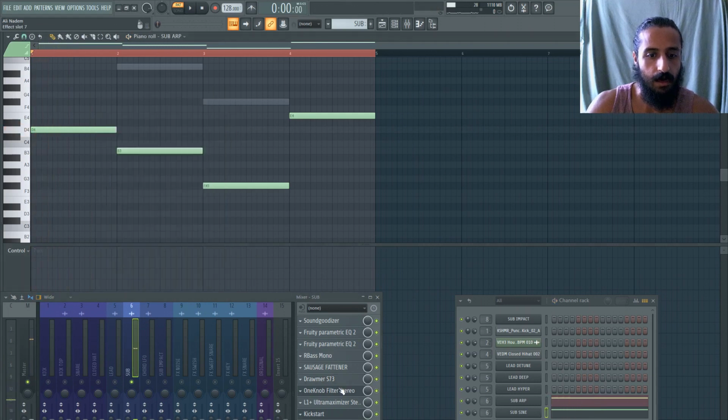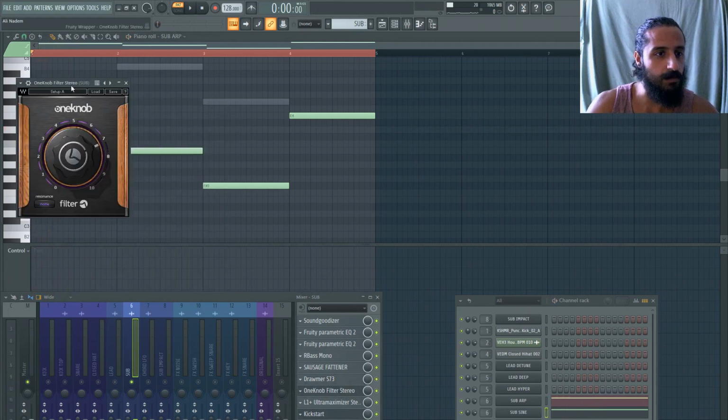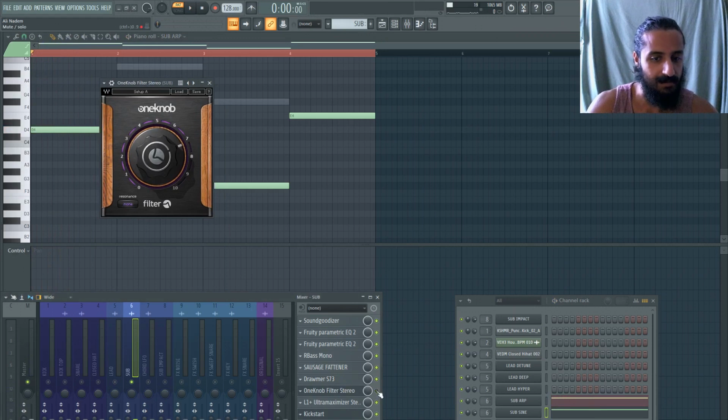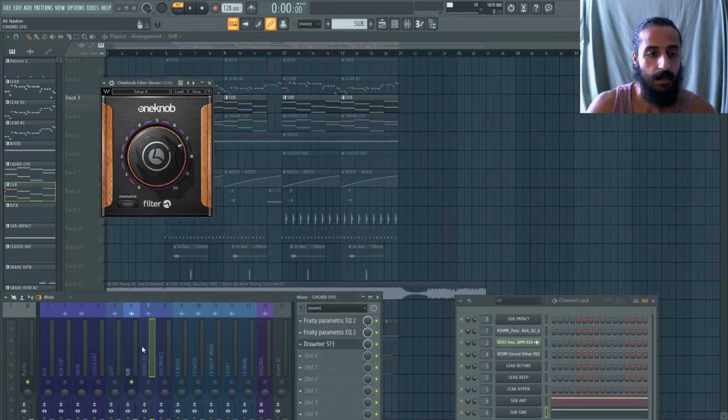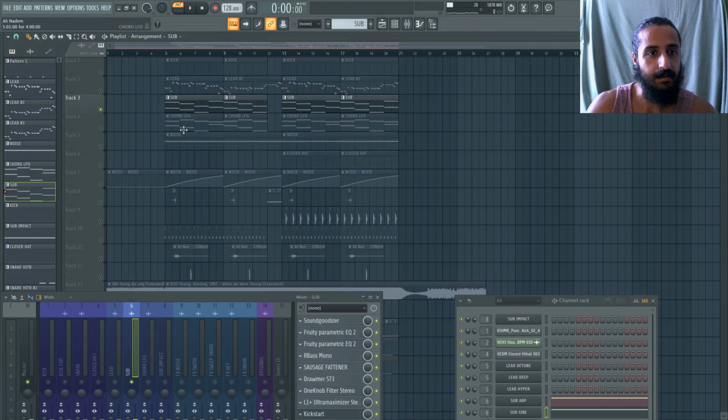Very subtle. And I have put the Waves one knob filter because again, it had too much presence. See how bad that was? For mixing in with that stuff, it would have taken away the spotlight. And again, the ultra maximizer so that it doesn't get louder than the kick. So that there, if we just play back these three.